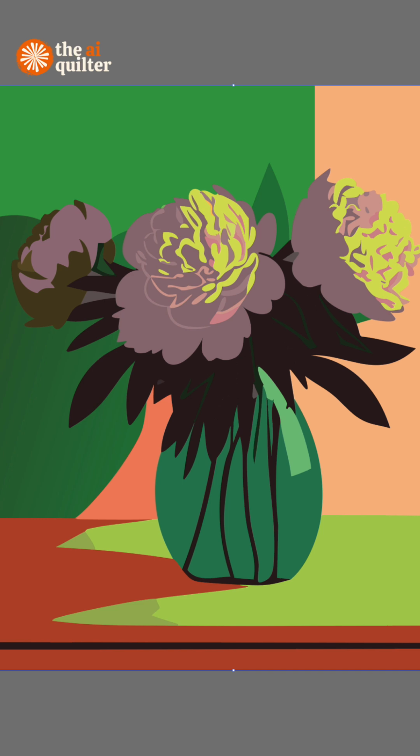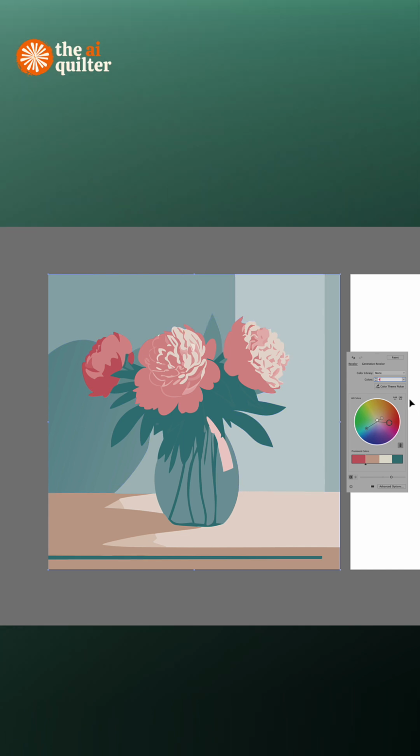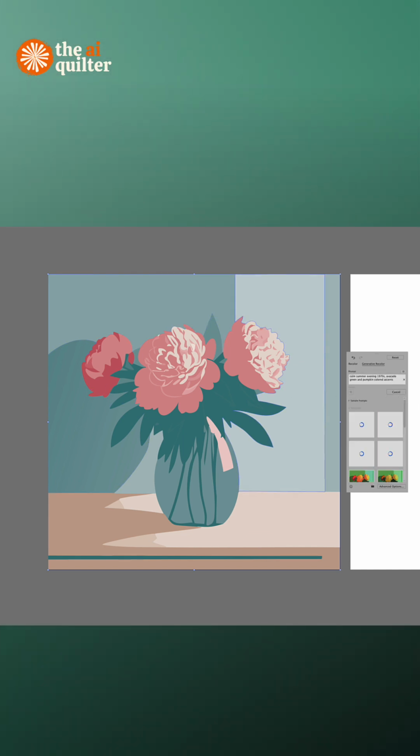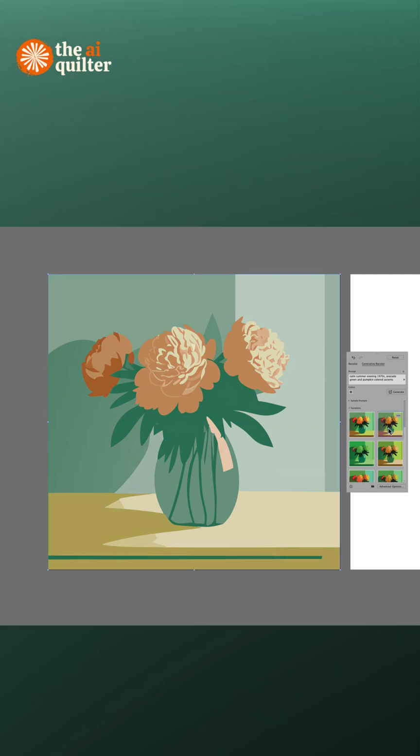Now, I can come back over here if I want to, and I can choose to limit my color palette, come back in, and ask the same thing. And I only get about 4 colors to work with. And again, generative AI is able to take all of that into account, and I get some really beautiful results here. I like this one, it's quite calm.